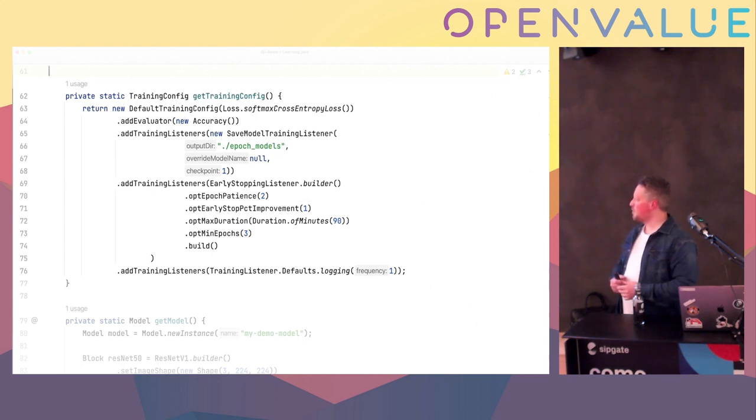And then we have our early stopping listener. And you can say, okay, I want to do at least two epochs. And I want to stop if the percentage of improvement comes below one. So that's quite high because, well, especially if you have a limited set of things. Maybe you want to set it to 25% or something like that, or 10%. And you want to say or stop if the training has run for at least 90 minutes or something like that. And do at least three epochs at minimum.